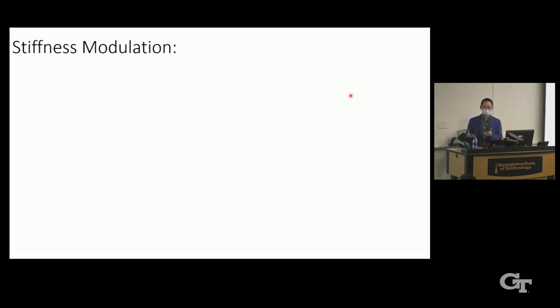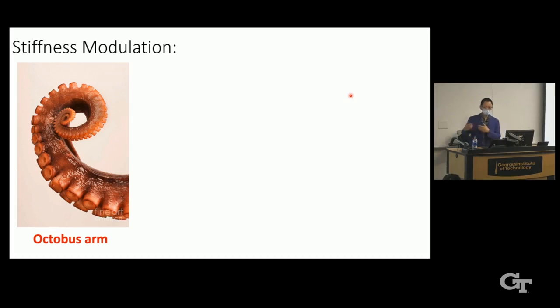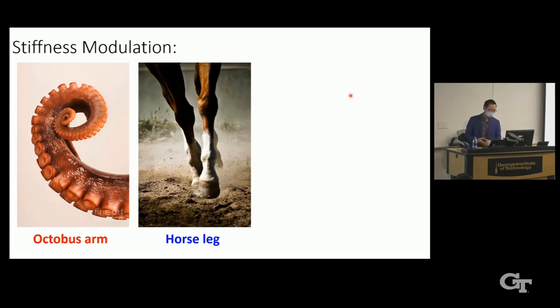So why do we need stiffness modulation? Because a soft robot is sometimes quite similar to an octopus arm. It's very soft, and it's very hard to hold a heavy object in our experiment. But the rigid robot is quite similar to a horse leg, right? They're very rigid and very powerful, but they lack dexterity and compliance.